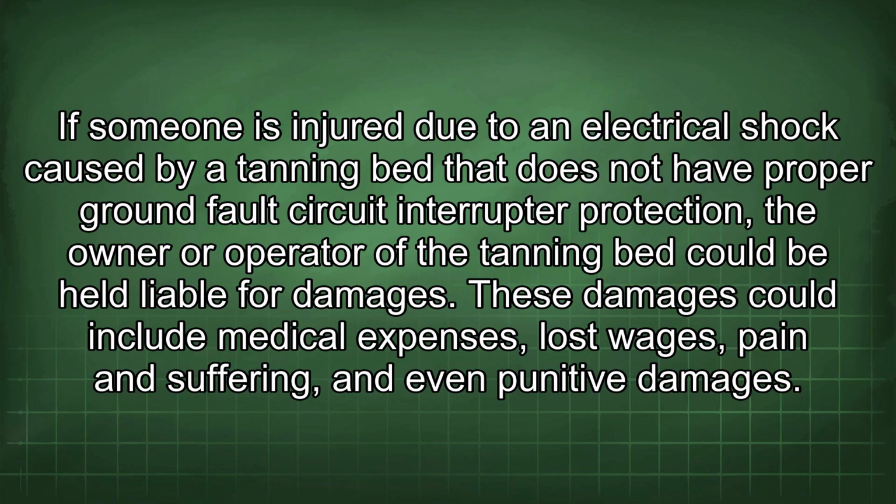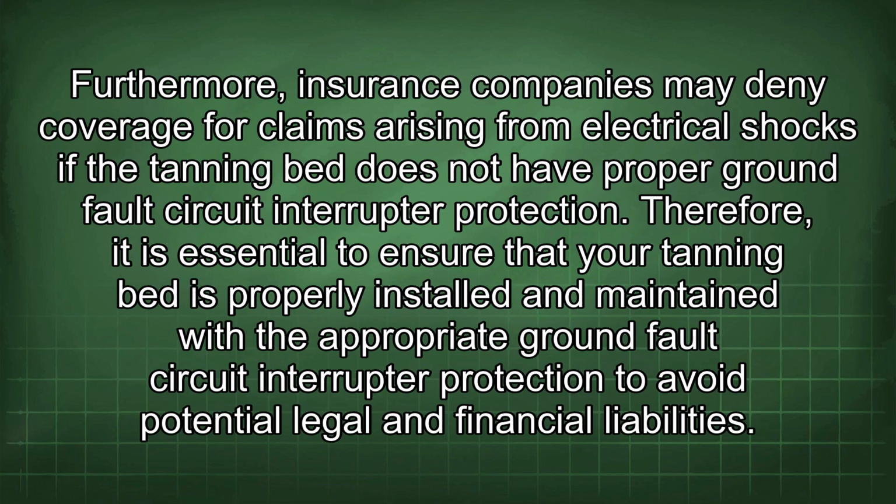If someone is injured due to an electrical shock caused by a tanning bed that does not have proper ground fault circuit interrupter protection, the owner or operator of the tanning bed could be held liable for damages. These damages could include medical expenses, lost wages, pain and suffering, and even punitive damages. Furthermore, insurance companies may deny coverage for claims arising from electrical shocks if the tanning bed does not have proper ground fault circuit interrupter protection. Therefore, it is essential to ensure that your tanning bed is properly installed and maintained with the appropriate ground fault circuit interrupter protection to avoid potential legal and financial liabilities.